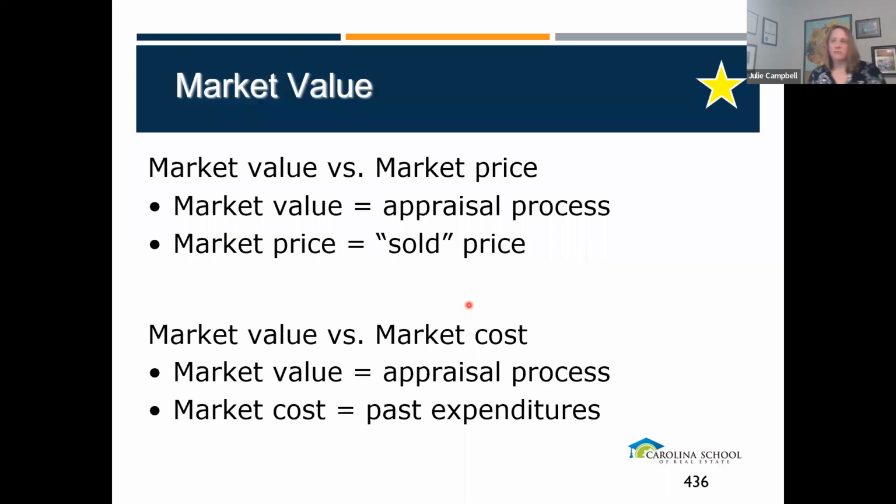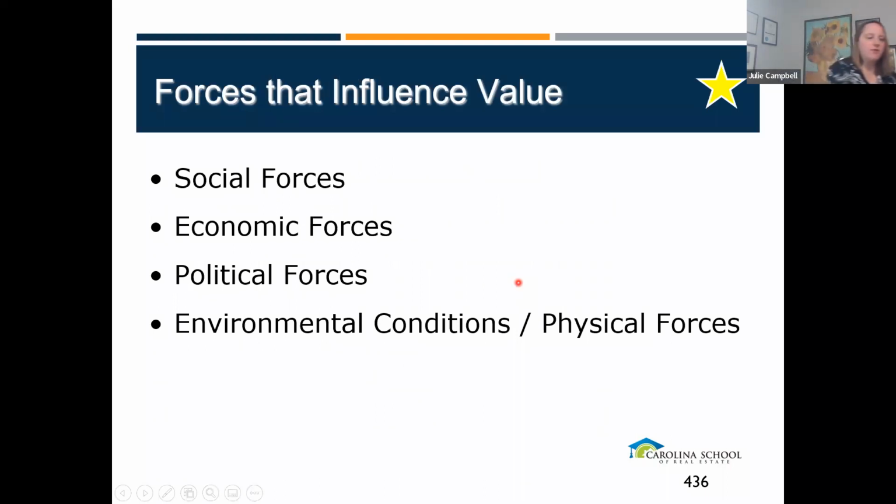Okay. Still talking about value, some forces that influence value. Social forces influence value. Trends in our family dynamics are constantly changing. Single family homes, single parents owning homes, family size, longevity. We're seeing social force trends of adult kids moving back home with mom and dad. We're seeing cases of mom and dad moving into adult kids' homes. So our social forces, our dynamic under the roof, is constantly changing, constantly affecting value.